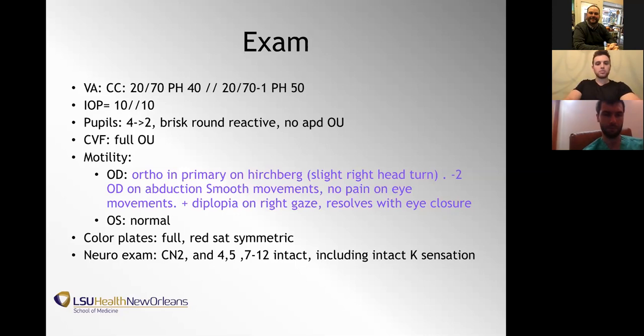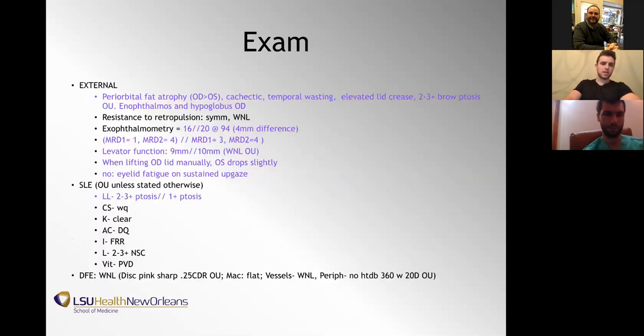She had smooth movements, no pain in eye movements, and she did have a little diplopia on extreme right gaze, which resolved with eyelid closure of either eye. Her left eye was normal. Her color plates were full, red cap was symmetric this time. In a neuro exam, cranial nerve 2 we felt was intact, and 4, 5, and 7 through 12 were intact, including corneal sensation. Her external exam showed periorbital fat atrophy, the right side greater than the left side. She was cachectic appearing and had temporal wasting.